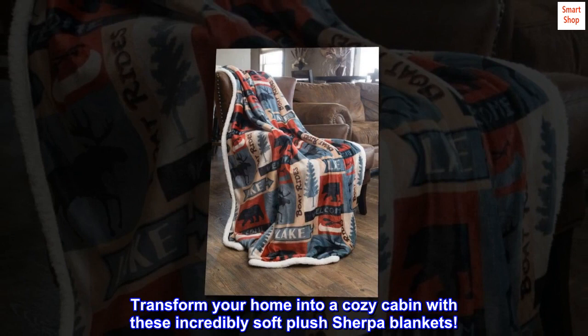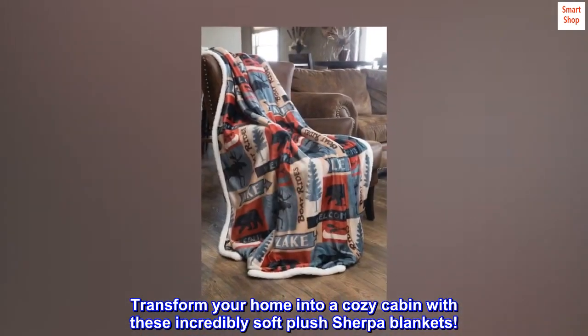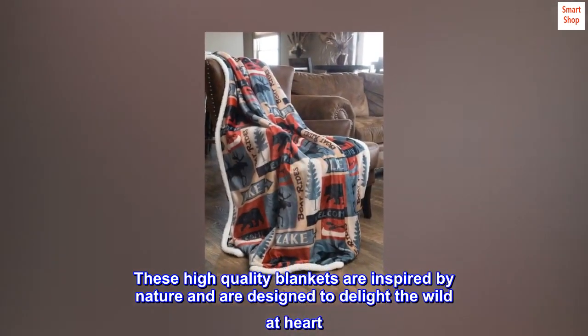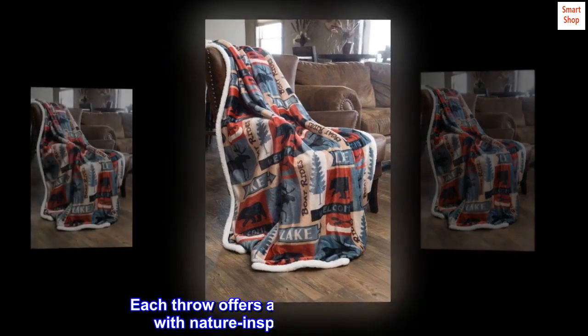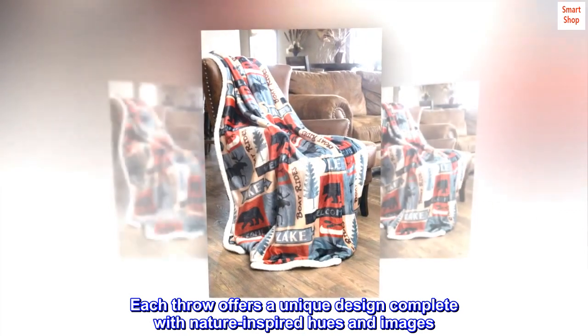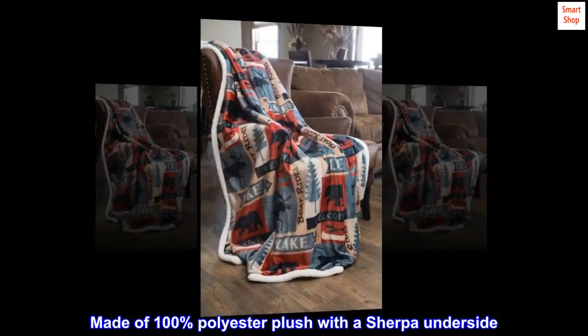Sherpa Fleece, 100% polyester. Transform your home into a cozy cabin with these incredibly soft plush Sherpa blankets. These high-quality blankets are inspired by nature and are designed to delight the wild at heart. Each throw offers a unique design complete with nature-inspired hues and images. Made of 100% polyester plush with a Sherpa underside.